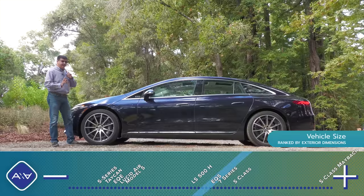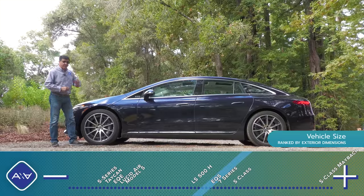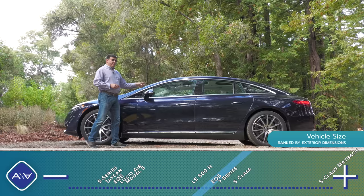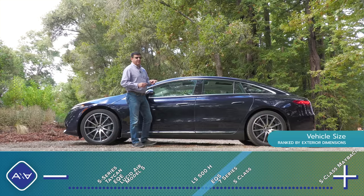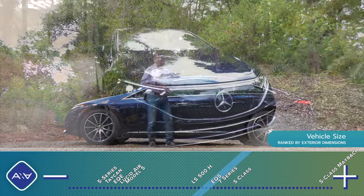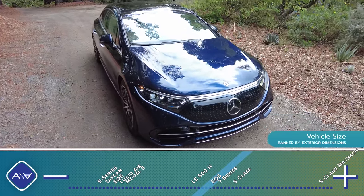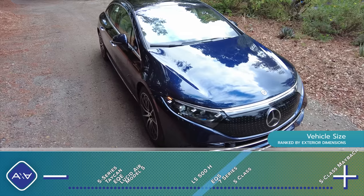This particular model is the EQS 580, so we have 21-inch wheels. Very unique styling there on the wheel. You'll notice that the wheelbase of the EQS is pretty similar to the Mercedes-Benz S500. But at 207.3 inches long in America, this is actually a little bit on the short side for a full-size European luxury sedan in the United States.